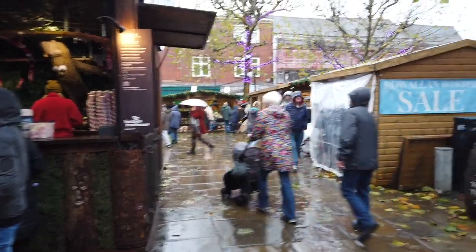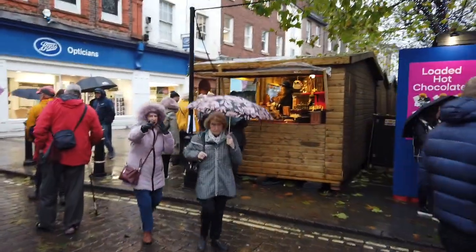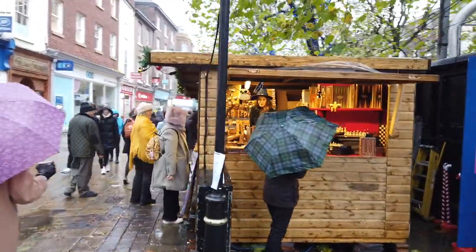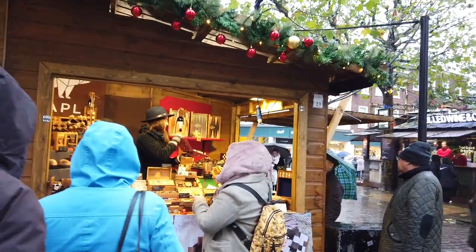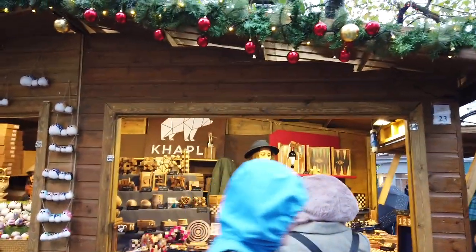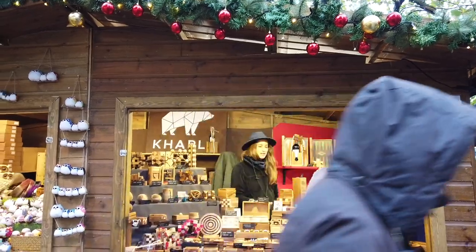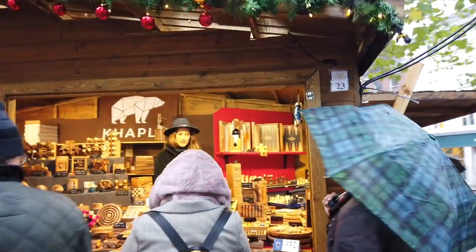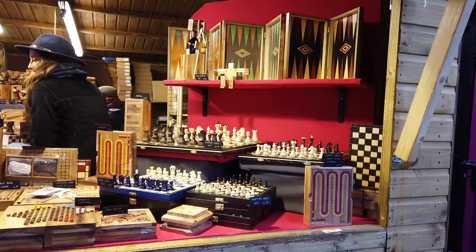Right, before we go down this way, I think I'm gonna take a walk back over here on the other side to show you what stalls we have, and then we'll go and do that bit separately. Ooh, I saw that this stall was going to be here today. So there's different wooden board games. I'm wondering if they have a nice chess set, because my brother's quite interested in chess. Let's just have a look. Ooh, they do. Wow.